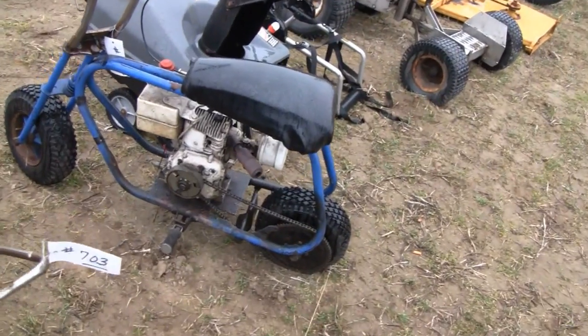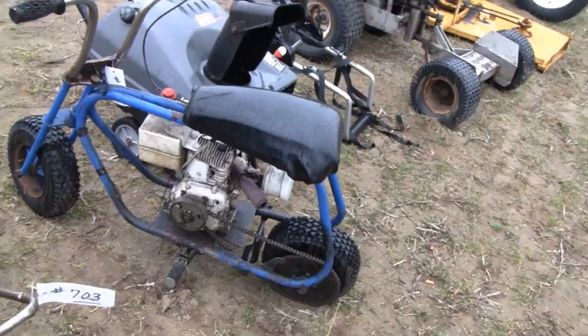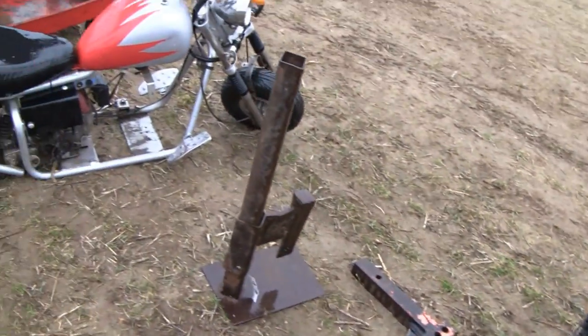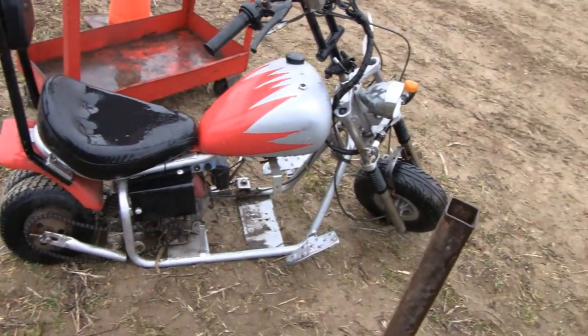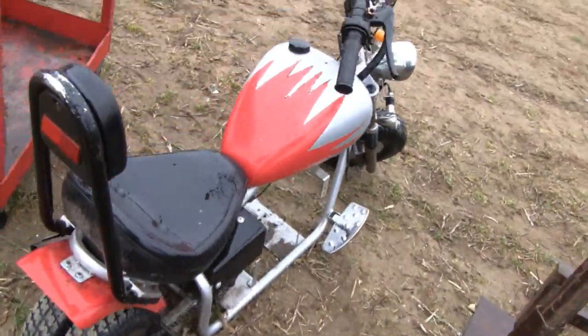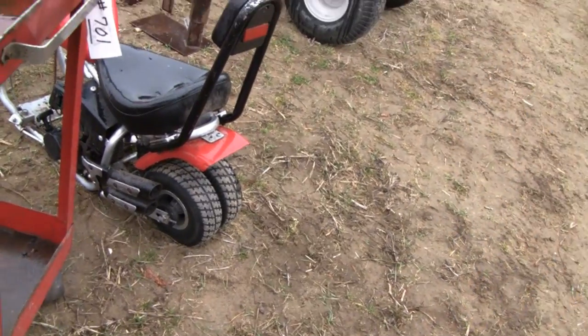Came across a couple mini bikes here. That one looks like a no name. I can't tell what that is. It's all there though. Just pull and go. And then this thing here. Oh, what the hell's going on there? What's going on here, Bill? I don't know what that's all about. Looks like a little two-stroke on it. Yeah, I wonder if that was meant for an electric or something. Huh. That's wacky looking.